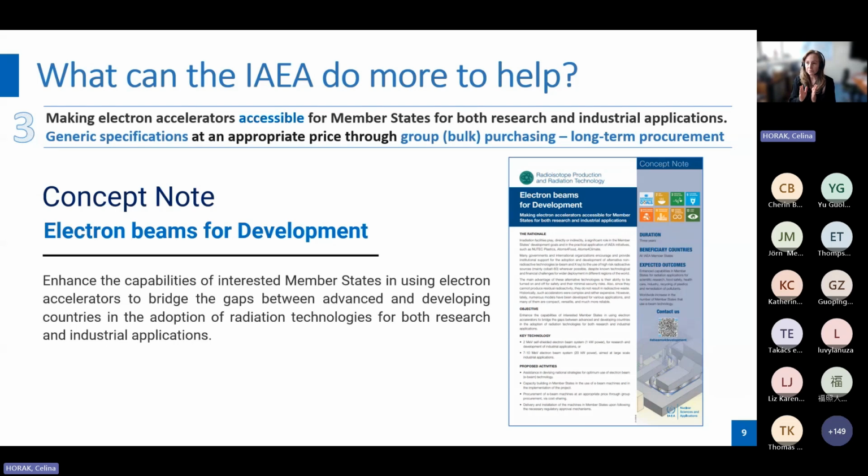The idea is to have at least two kinds of specifications in the first stage that can make life simple for our member states. With this generic specification, the supplier also has an easier way to develop the design stage, which will already be ready, and if everything goes well, they can lower the price a bit if we are doing bulk purchase. And that's why we are also considering long-term agreements for this kind of procurement.